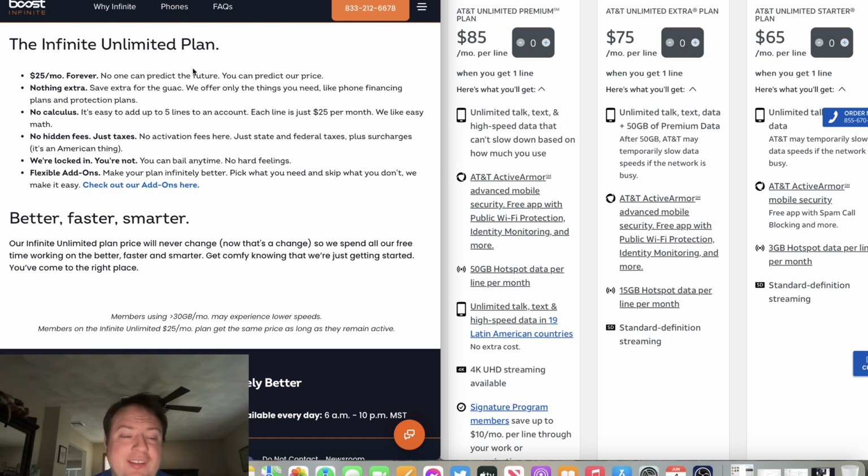So $25 a month, unlimited talk, text, and data, plus tax, which in my area comes out to just shy of $28 a month. So yeah, it even says here, no hidden fees, just taxes.